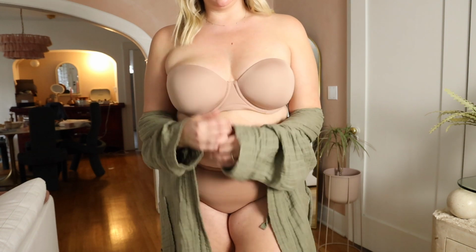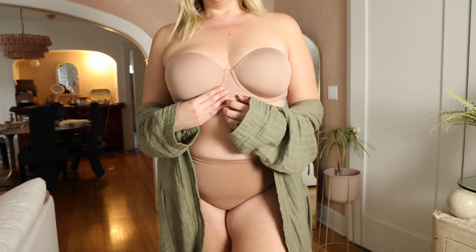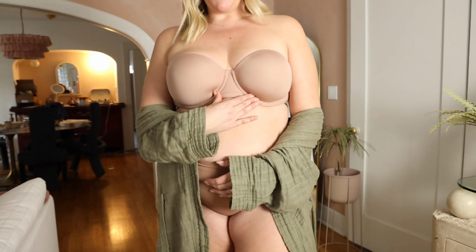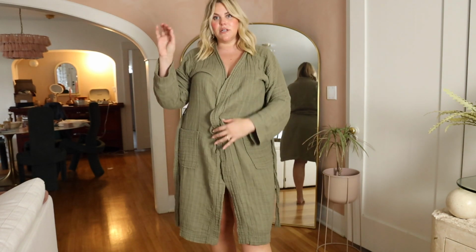As you can see, it gives me a crest here, and it's so solid. There's no bounce, and it's honestly the best. My mailman's here. He's gonna look in the window. Give me a second. This is the best strapless bra ever.